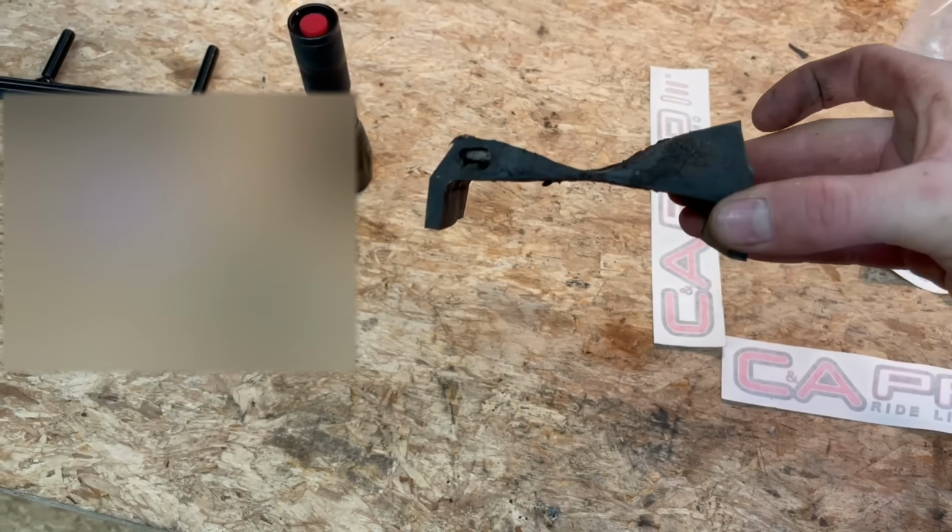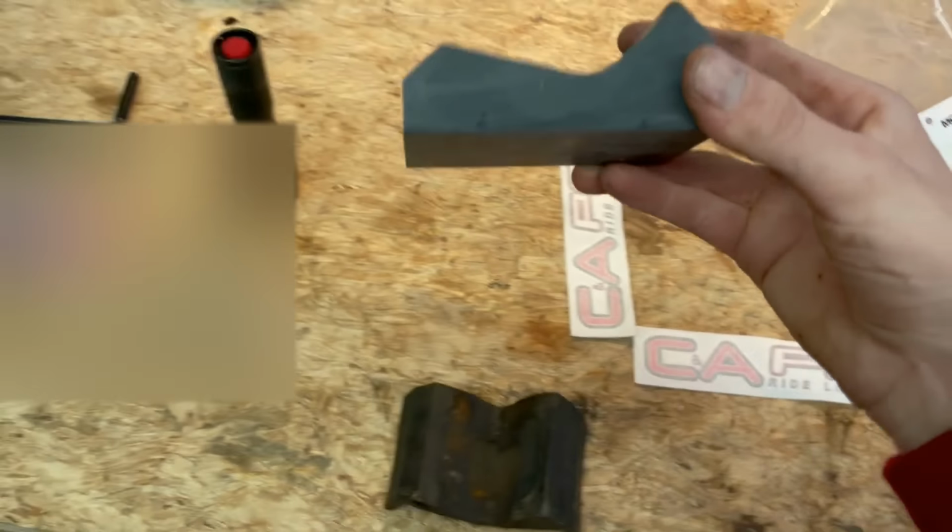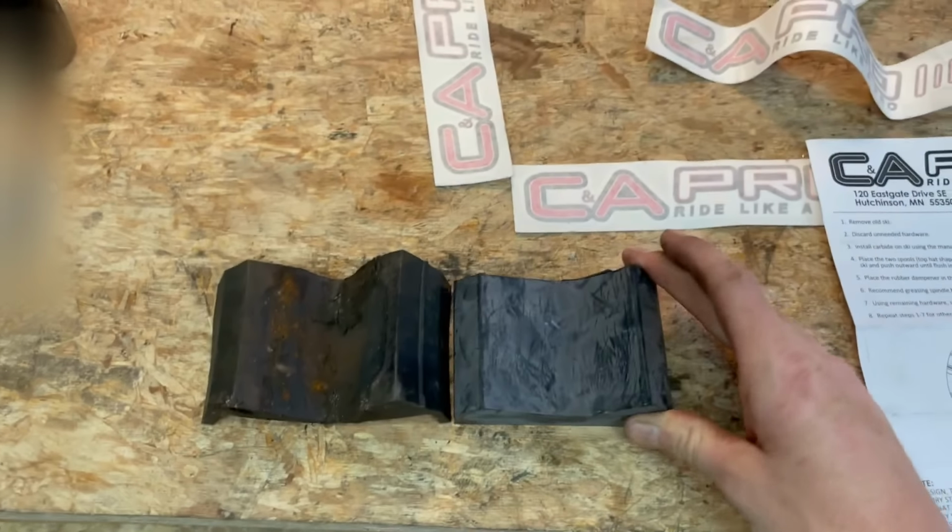This was the old rubber. Look at that. And that's the new one. That is just floppy. All right, I'm going to mount the other one. Check those grease fittings.